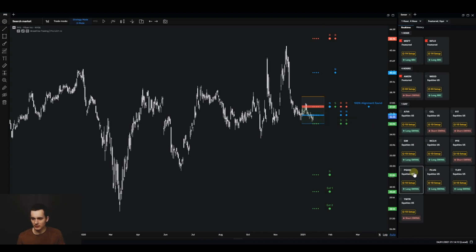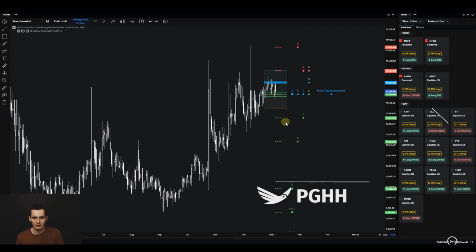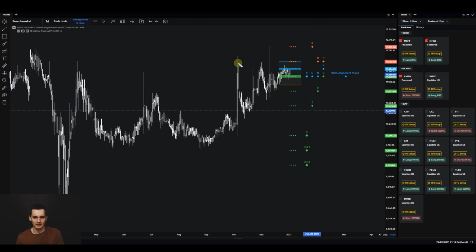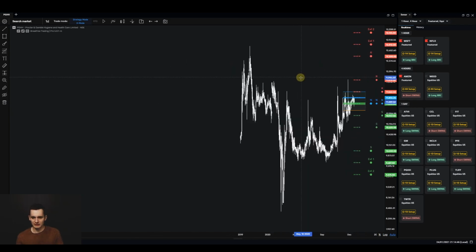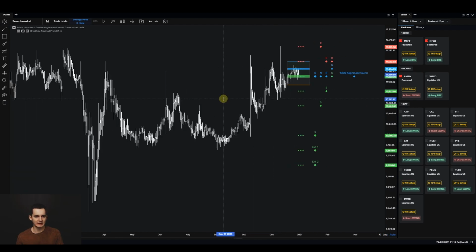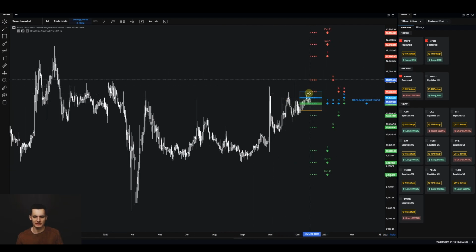So now let's move on to PG, Procter & Gamble. This is a long setup. This trade is a little choppy. It's quite a tight range, in my opinion. And we've seen this resistance. So far, it's holding. We've kind of been chopping around this level here. So if we zoom out a bit, let's see, maybe it'll make it a little clearer. Yeah, you can see it's getting really tight here. So it is preparing for a bigger move. I mean, hopefully it's to the upside.